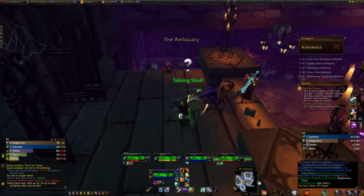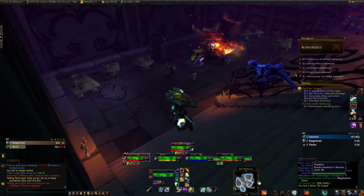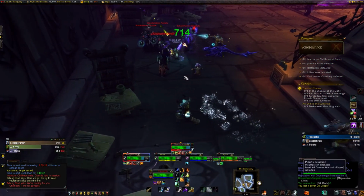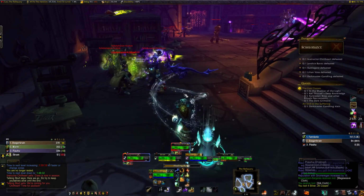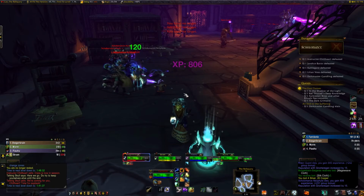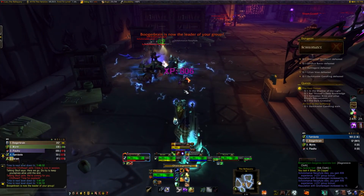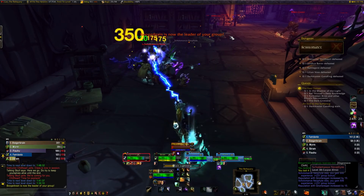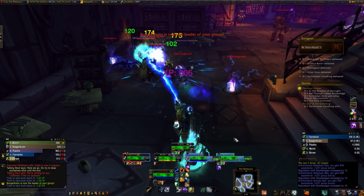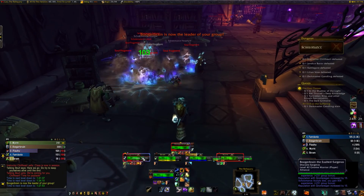You can jump down here, or you can go to the left or to the right. They both lead to the same place. Looks like he's going to go left. I'm going to drop my healing totem, then I'm going to start chain lightning these mobs here. There are patrols that walk on each side of the room. Just got to make sure you get those.